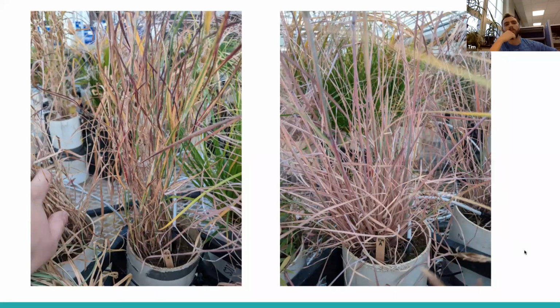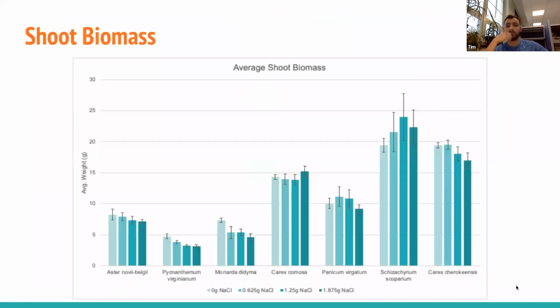The last two species I had a little bit of difficulty with, especially towards the end, giving out the visual scores. On the left is switchgrass, panicum, and on the right is the schizachyrium. Neither of these plants were super colorful to begin with, and so it was hard to tell what was senescing, what was burning, what was dying from salt stress, and what just looked kind of gray from the start. So for both of these, I think later on I'd like to try removing the color score from their composite to see how that changes, because I'm sure it would create quite the difference in the visual score composite. I've compiled some graphs of some of the data.